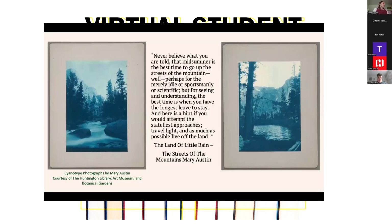Austen's writing illustrates the importance of wild lands and the reverence she held for the natural world. The Land of Little Rain offers readers a snapshot of the primordial desert in a time of flux. Likewise, we might be inspired as readers to become more acquainted with our own surroundings and the knowledge of those who have come before us in this landscape.